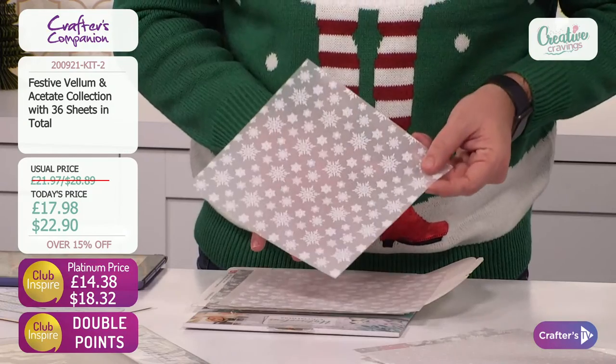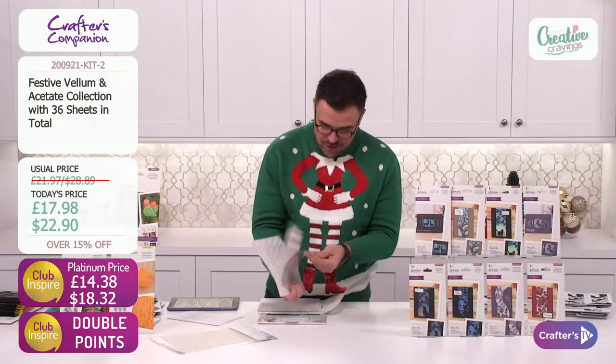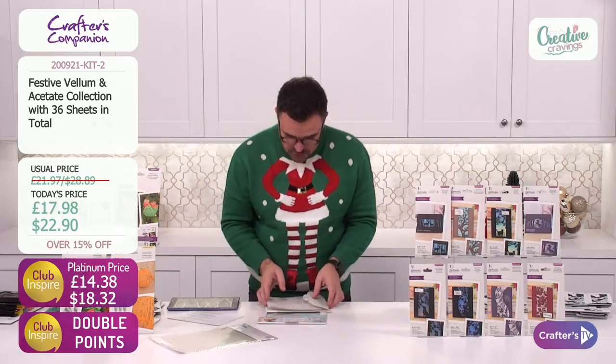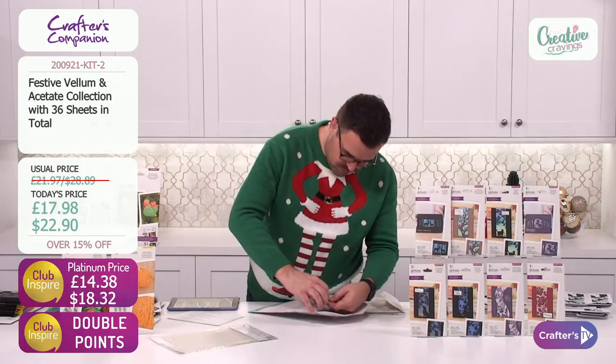Four designs in there. You get three of each, so 12 sheets in total in that one. Make sure as well with the vellums, it's got the little protective bit on there, so make sure you take that off when you use it. Then we've also got the A4. Now this is beautiful because this is foiled, which is very, very classy.